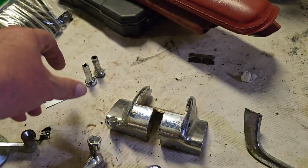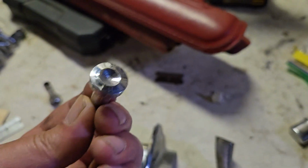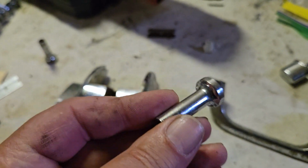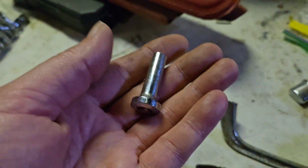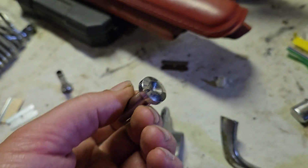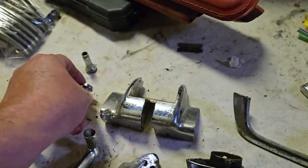The door buttons, we thought these were going to clean up. Well, they're just short of what we want for the quality we're looking for. So we're going to send these out and get these replated as well. And I believe the ones you can get as replacements are plastic. So this actually has quite a bit of weight to it. This is actually a steel component or a cast piece.